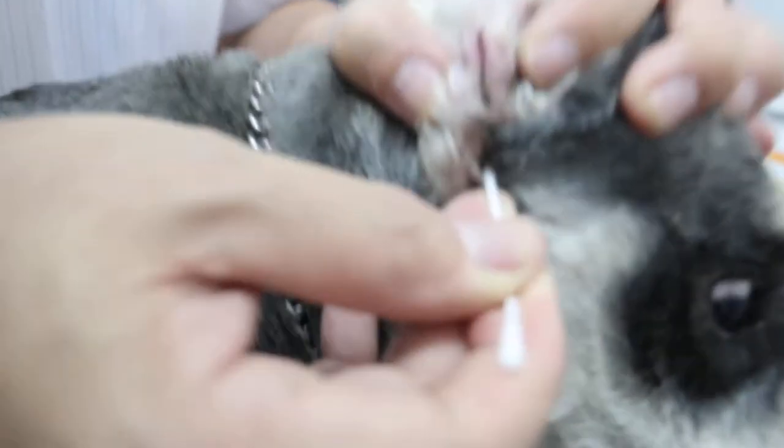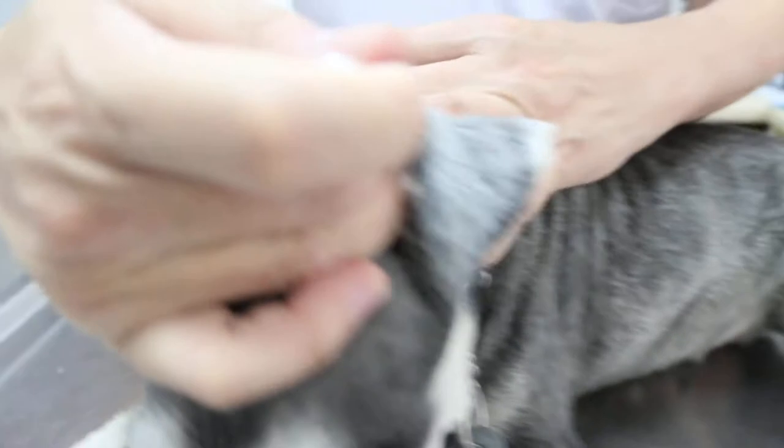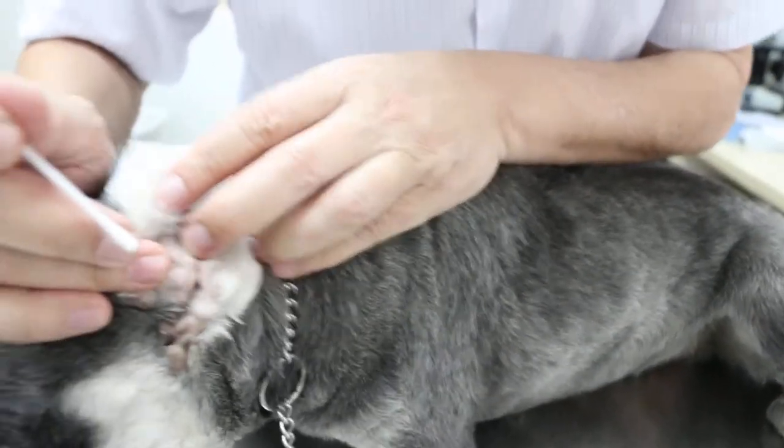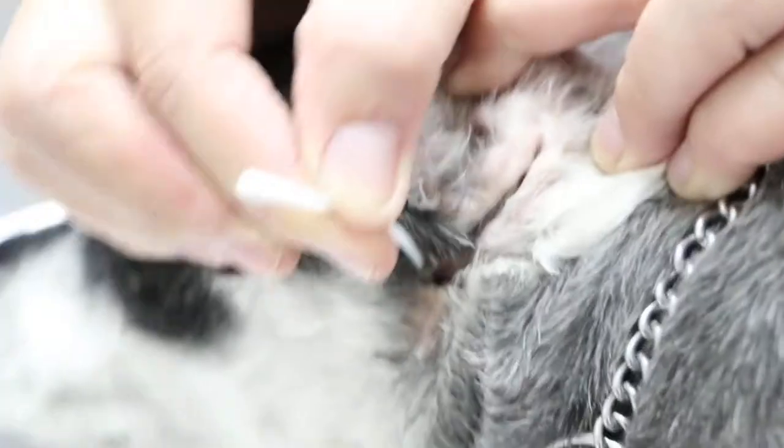Yeah. But there's some pain here. Okay, so now you see this side. You all didn't maintain it, because otherwise there shouldn't be any pain. Let's see. Now, the horizontal ear canal is here, and the dog feels very worried about the pain.